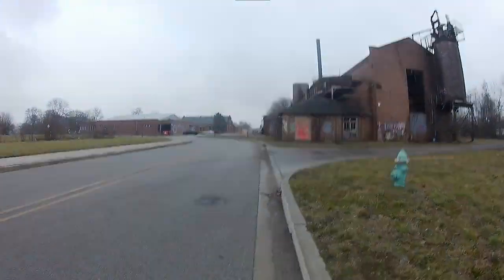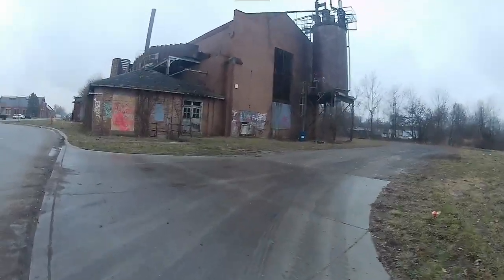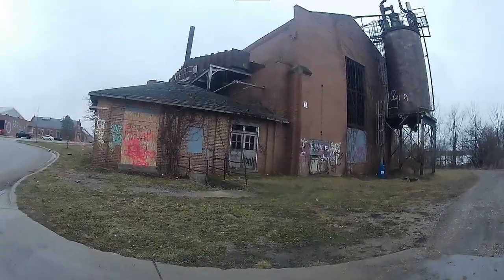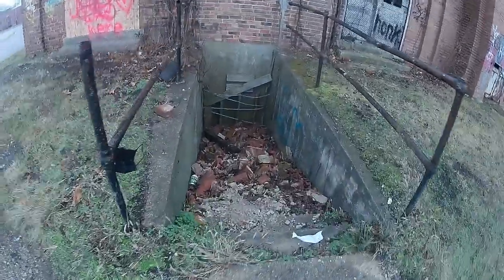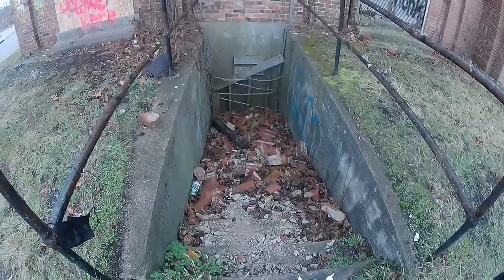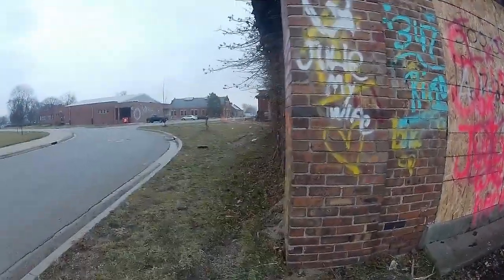Who's stopping us? I mean, yeah, we're allowed to go in. I don't know why we're going so fast. Probably because it's freezing. Guess what else happened? What? Yo, they blocked off the tunnels or whatever with bricks. Crazy. Don't know if I should blur that out.